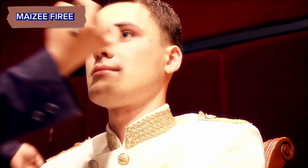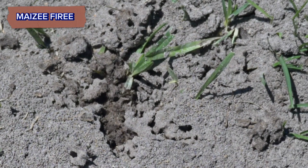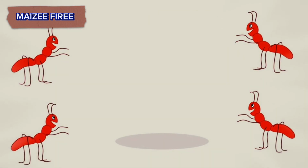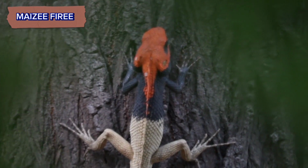First up, appearance. Size. Fire ants are relatively small ants, typically ranging from 1/8 to 1/4 inch, 2 to 6 millimeters, in length. Color. The workers of fire ants are usually reddish-brown to reddish-black in color. However, the color can vary slightly depending on the species and the location.